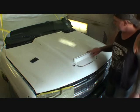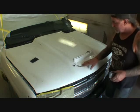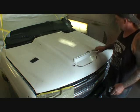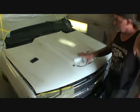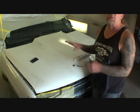If you look right there, you can see where I have to DA sand that because whoever painted this before didn't let the paint cure enough when they put that grill thing on there to smush the paint. And it had crackly ends around it. So what I did, I DA'd that down, and we will put sealer on that before we paint it. But I sanded that down to 1500 to prep it all up.